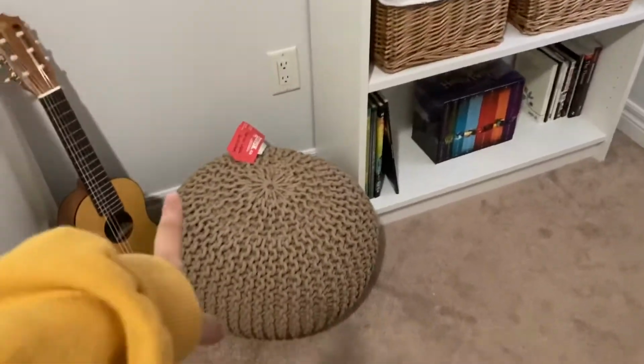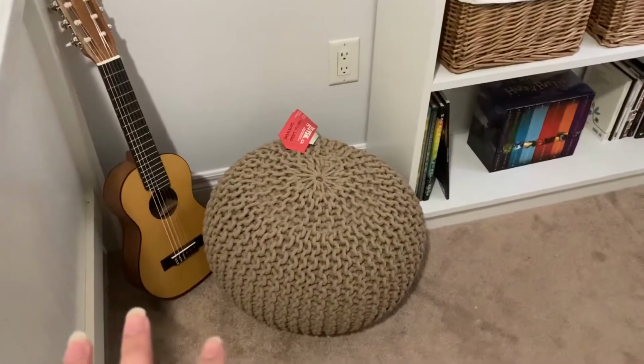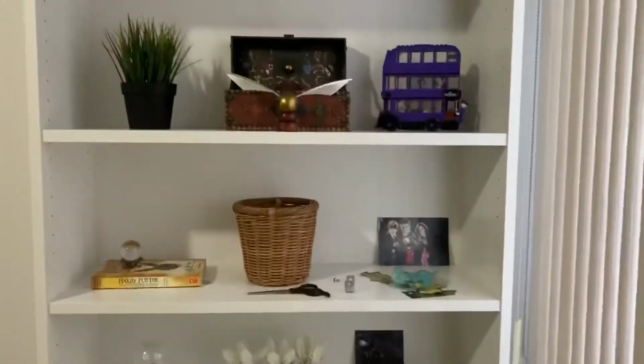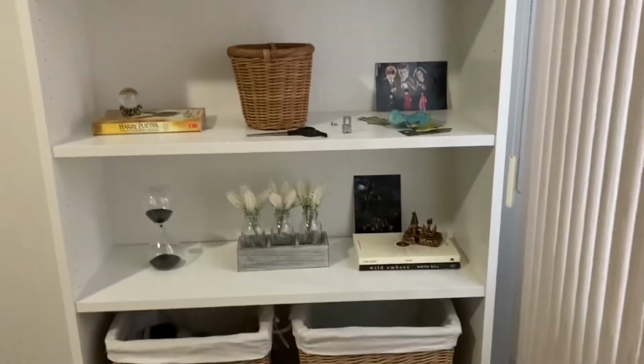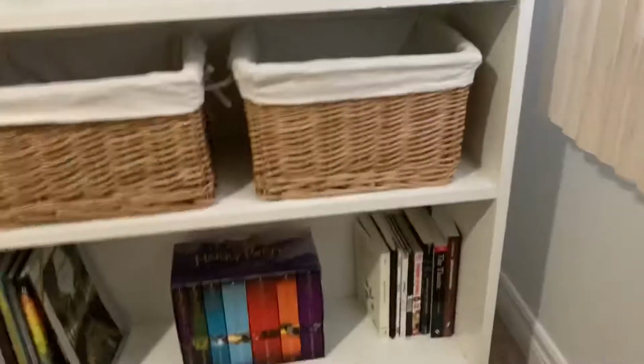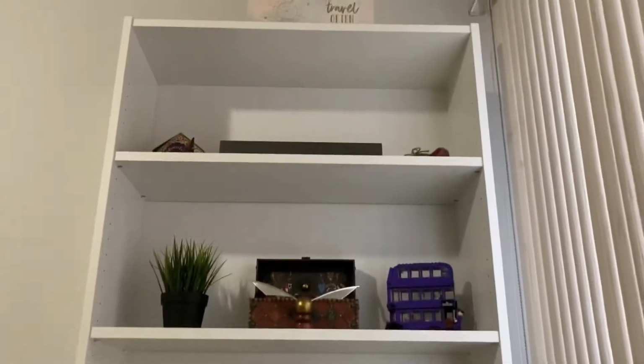And I moved this chair, like earlier you saw it in this corner, then I moved it to this corner, but then it looks weird in this corner. But this looks super cute here. I don't know, and this is my shelf so far. I don't have a lot of Harry Potter stuff, so that's why it's kind of empty, but once I start collecting all that stuff, then it will come together really well. So it's just empty right now.